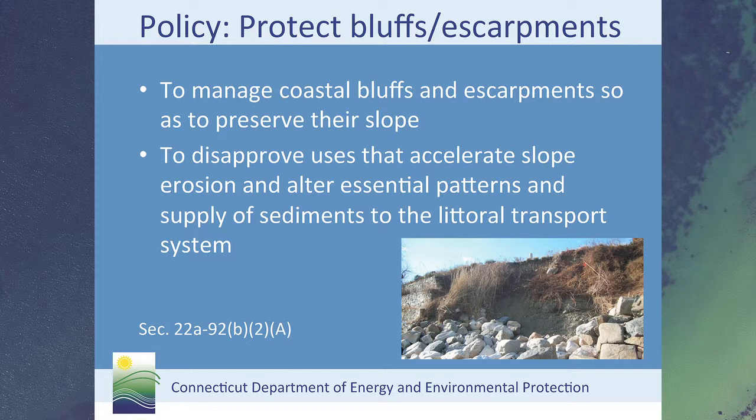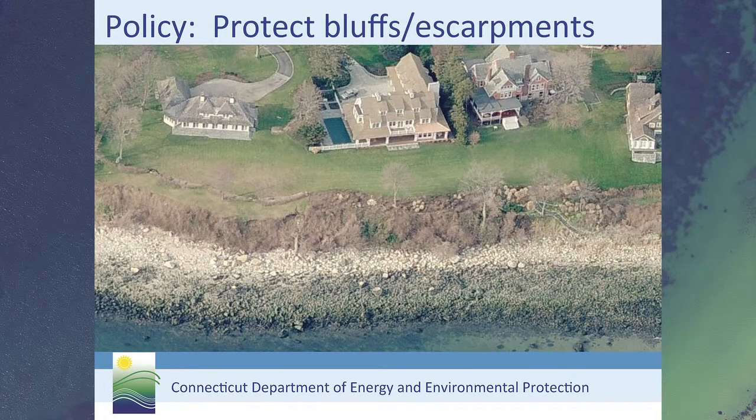Another policy is that we have to protect bluffs and escarpments. And there's many bluffs and escarpments that have been modified because people don't really understand that they're glacial, they contain glacial material that can help feed the beaches, and people didn't really like to see them eroding. So our policy is to manage coastal bluffs and escarpments so as to preserve their slope and to disapprove uses that accelerate slope erosion and that alter the essential patterns and supply of sediments to the littoral transport system. So basically all of these policies have to do with making sure the normal processes keep flowing, and that you don't stop that by armoring them.